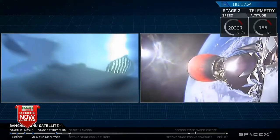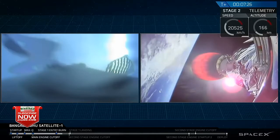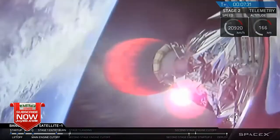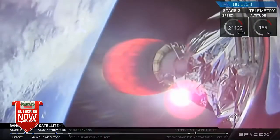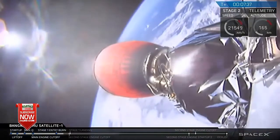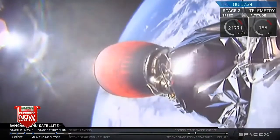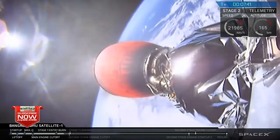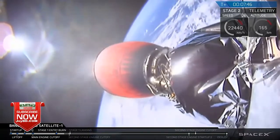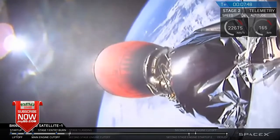good video. On the right-hand side of your screen, again, that second stage is still continuously propelling Bongobondhu Satellite 1 into orbit. Looks like we may have lost video from the cameras on that first stage momentarily. We'll see if we can get them back. One thing that is unique about this mission is that the second stage engine cutoff is going to happen just before the landing, coming up in about 20 seconds or so.